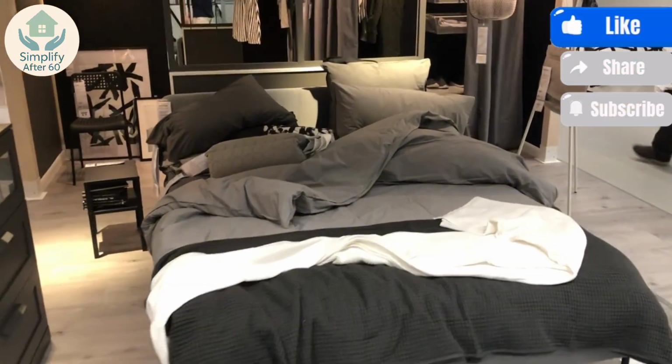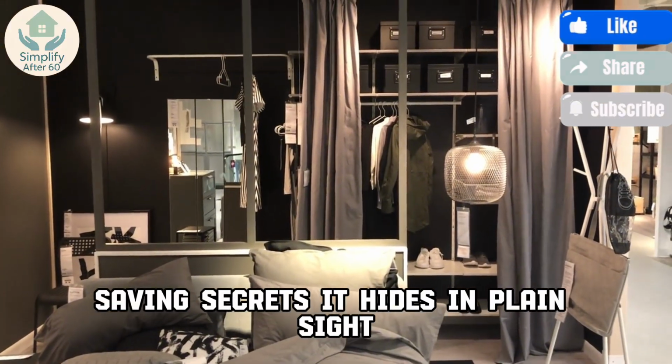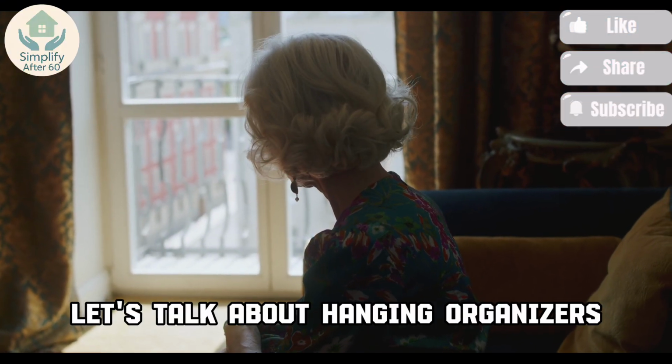And next, we're finishing strong with one of my favorite space-saving secrets. It hides in plain sight, takes just a minute to use, and makes even the tightest closets feel roomy. Let's talk about hanging organizers.